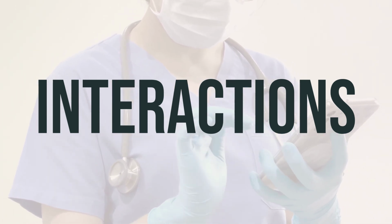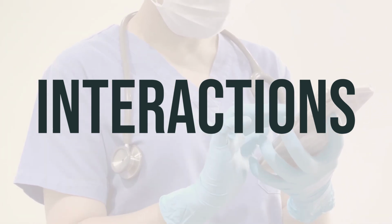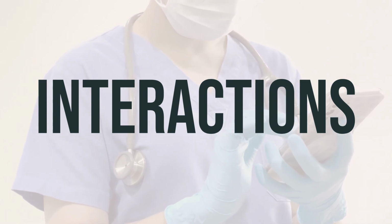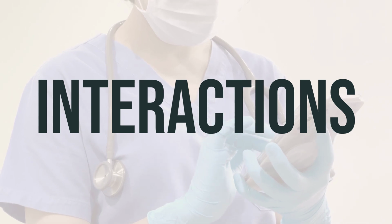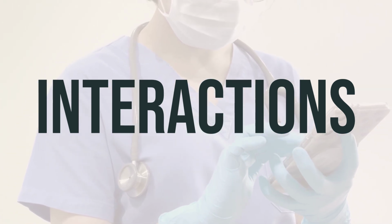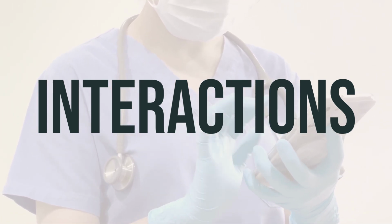It's recommended to separate your doses of these medications as far as possible from your doses of milk of magnesia suspension. Be sure to consult with your doctor or pharmacist to determine how long you should wait between doses and to find a dosing schedule that will work with all your medications.